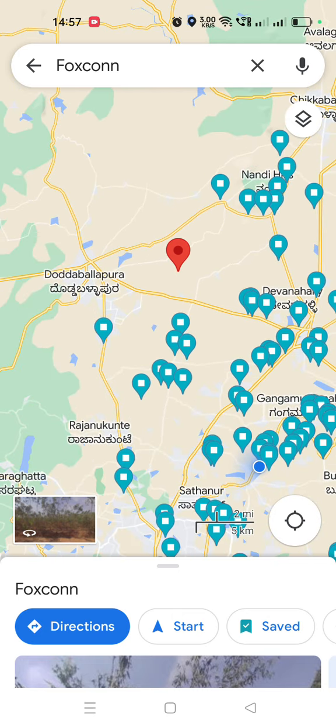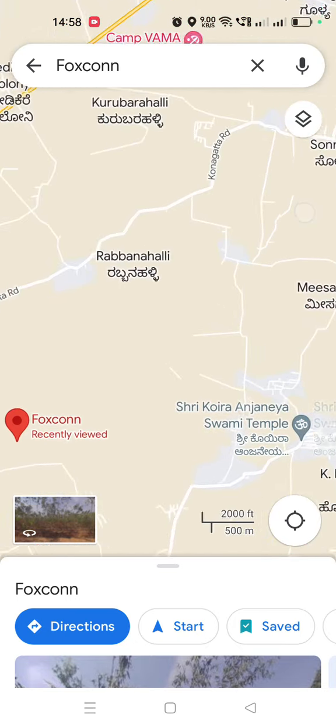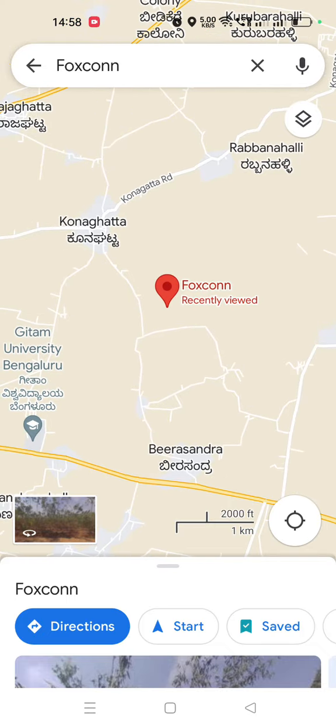So you can search. Exactly, this is in between Devanahalli and Doddabalapur, exactly in the center. We'll have a Nandi Hills view as well. So here is the Nandi Hills, so there's an entire area. So just look at the connectivity of this Foxconn.